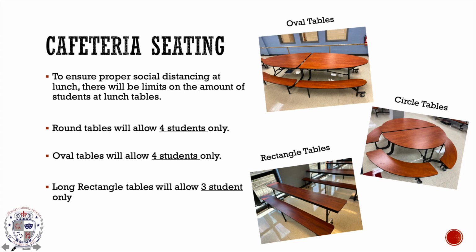Cafeteria seating. To ensure proper social distancing at lunch, there will be limits on the amount of students at each lunch table. The round tables will allow for 4 students only. The oval tables will allow for 4 students only, and the long rectangle tables will allow for 3 students only. All tables have been marked to ensure social distancing.